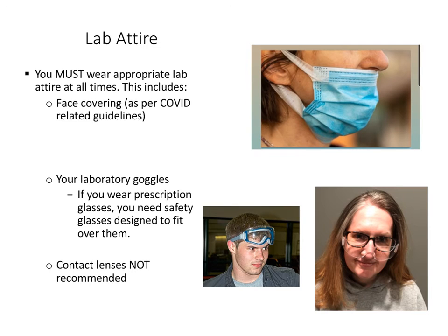Alright, so lab attire. Two big things are face masks and safety glasses, right? Don't be this dude. Your safety glasses should cover your nose and your mouth. And your lab glasses or goggles, right, keep them over your eyes. I do not want to protect your forehead. If you wear prescription glasses, you have to be sure that you have safety glasses that fit over those, right? When they're hanging down here on your nose, they're not going to protect you from splashes. And so if you wear eyeglasses, you have to have safety glasses or safety goggles that fit over them correctly.